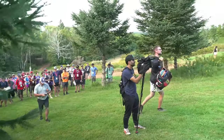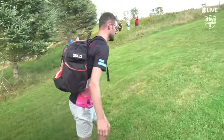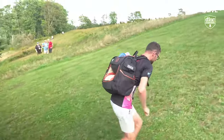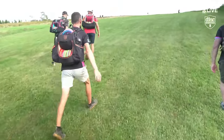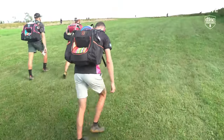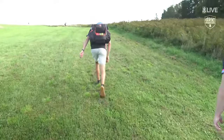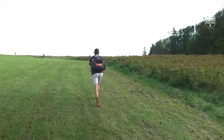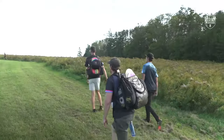Thomas. Definitely looking like some discomfort with the uphill run-up. Sometimes you can't bite off more than you can chew on some of these holes, especially with these blind hazards. You're better off playing it clean, and looking to try to make some distance up when you can see the basket.